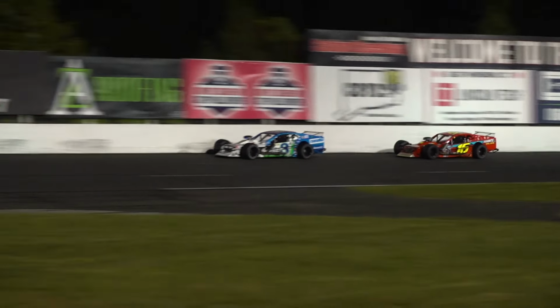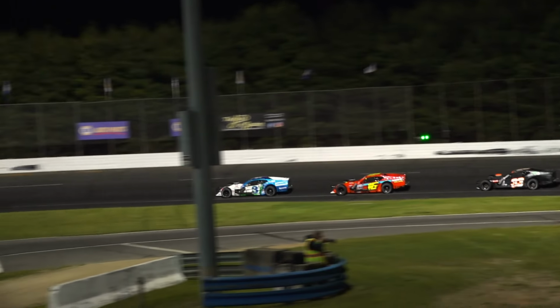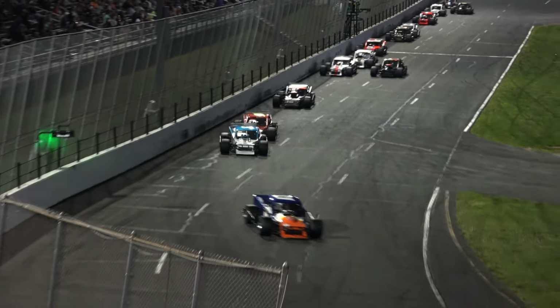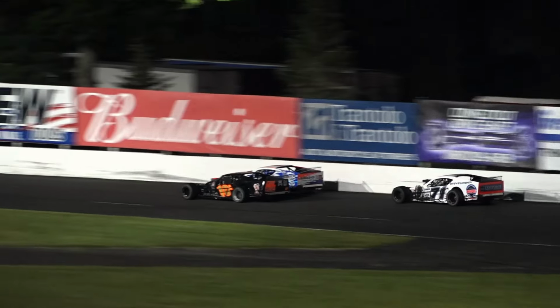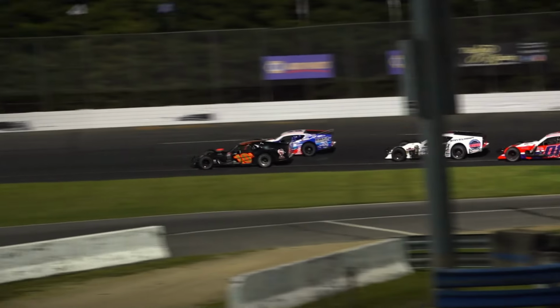Now we're looking further back again. Talman trying to shake off Dylan Kopech. And right there is Jervis. Can't do it. David Arute is also a factor in that pack of cars. Arute in the red, white, and blue 75 to the outside of one of the most veteran drivers in this division, Dan Avery, one of the first ever winners in this class back in the early 1980s. Still at it, still running well here.